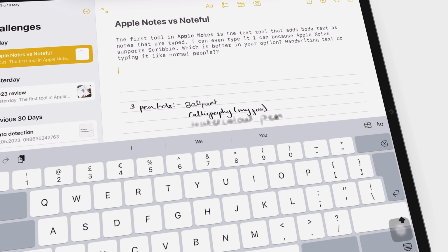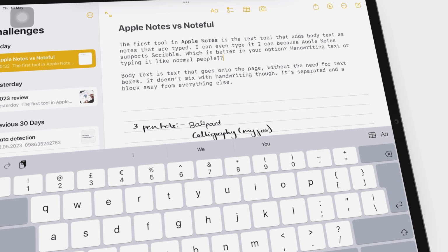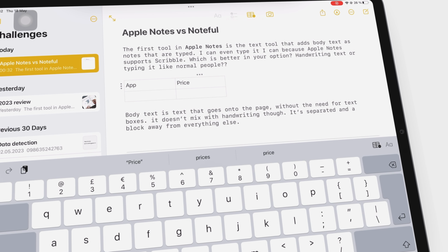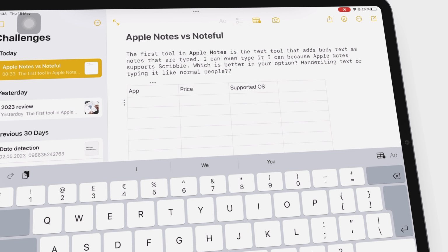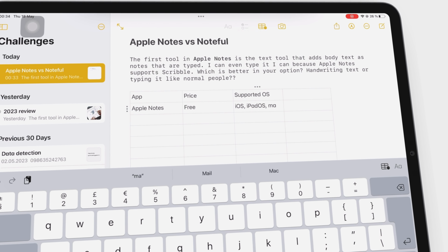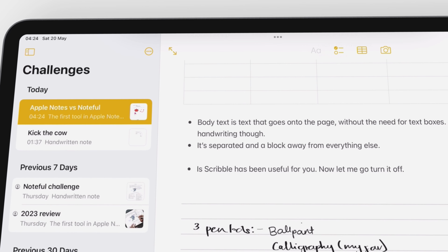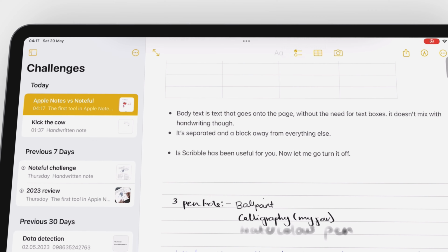Apple Notes supports body text that goes directly on the page. This feature comes with the ability to add simple tables to your notes, which make up for the fact that the body text does not mix with handwriting. You can also add lists to your text, all features that Noteful does not have.